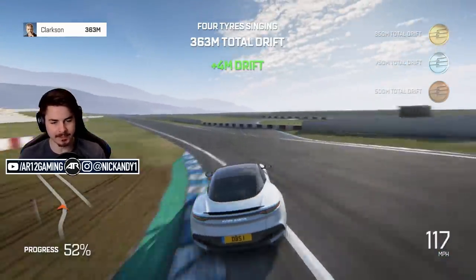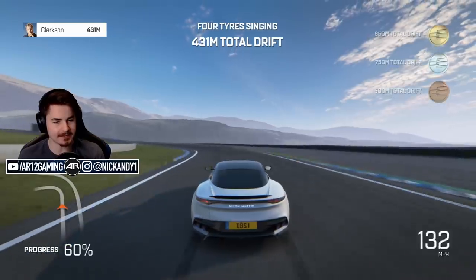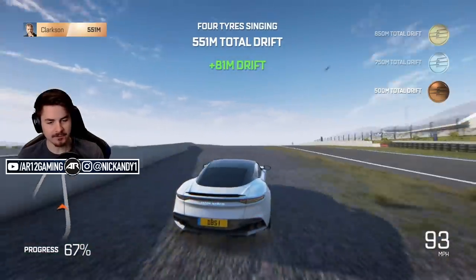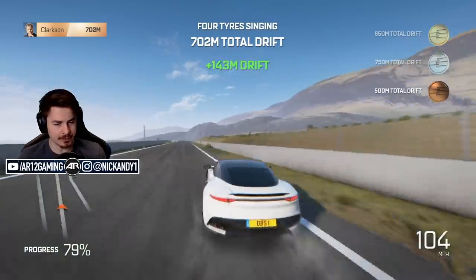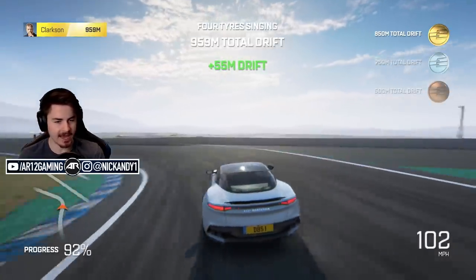I guess I didn't realize just how insanely fast this thing is. With 715 horsepower, that is insane. Drive carefully. Aston Martin drivers do not need 700 horsepower for the James Bond wannabe who's gonna buy this thing. Oh, this is a good way to get drift score. Oh, that worked out quite nicely. I'm gonna get over 1,000.